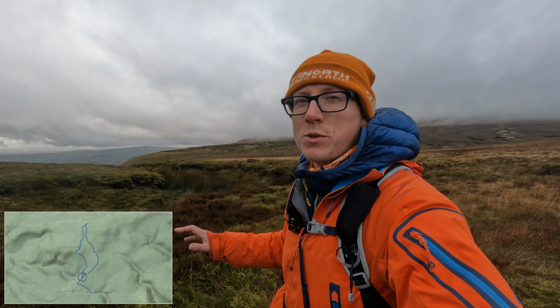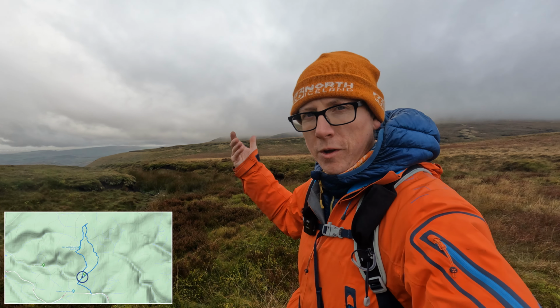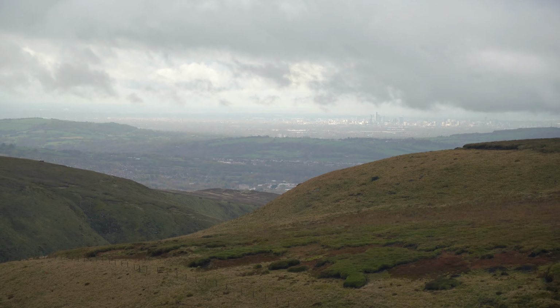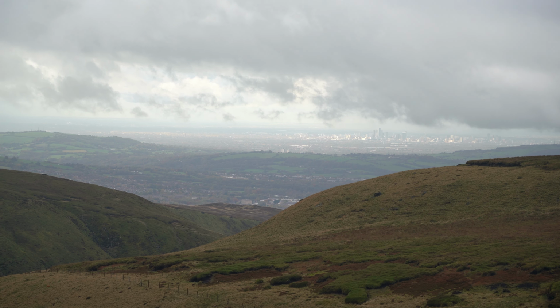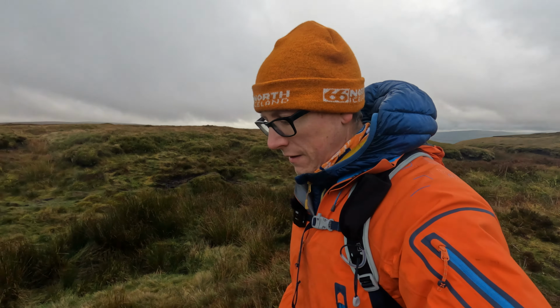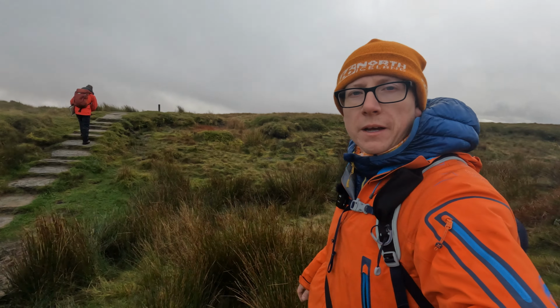So we're literally just about to join the Pennine Way. We branched off that terrace path to come over this way because we parked down at Doctor's Gate. And I've got an awesome view over to the skyscrapers of Manchester, about a good 20 miles away. And if I take a couple more steps, ooh, there we go.